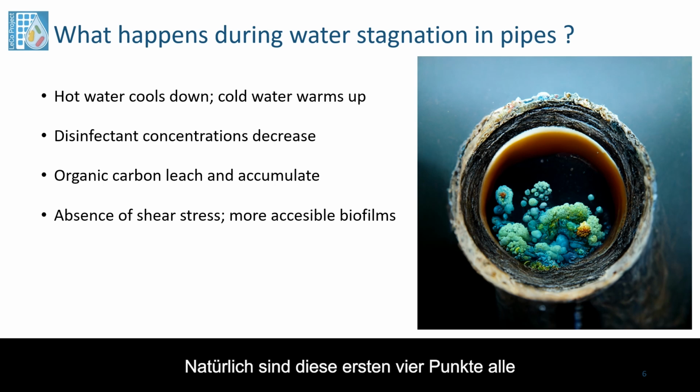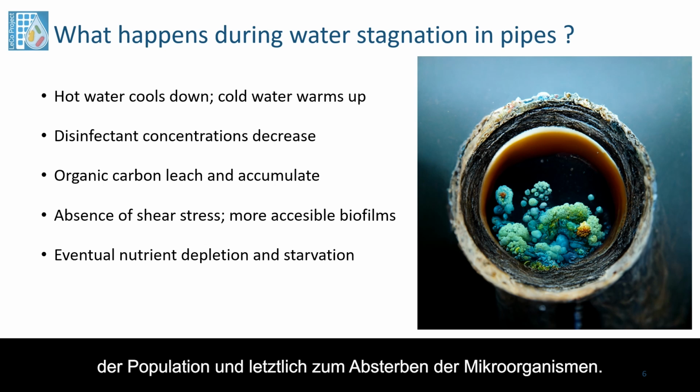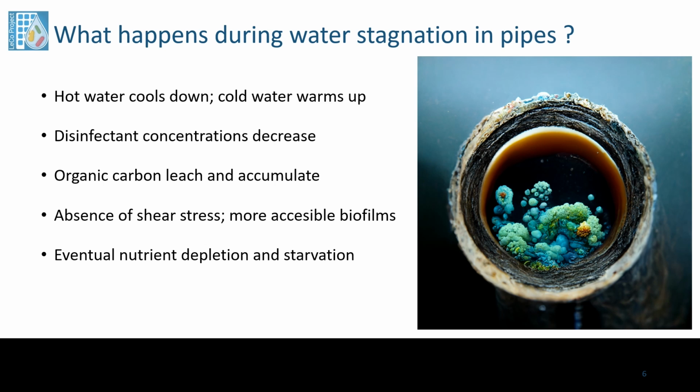Of course, these first 4 points are all favorable for growth. It is also true that during long stagnation, it is inevitable that nutrient depletion and starvation will take place as the bacteria are using up the organic carbon and phosphorus in the system. This will lead to starvation of the population and eventual death of the microbes.